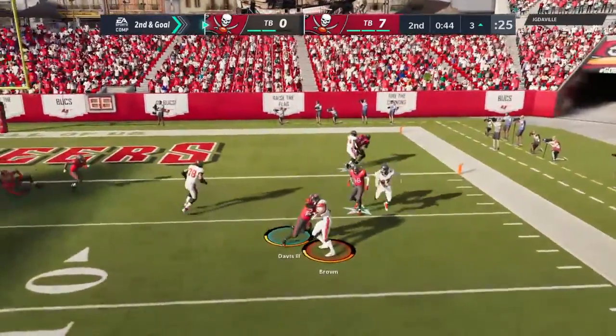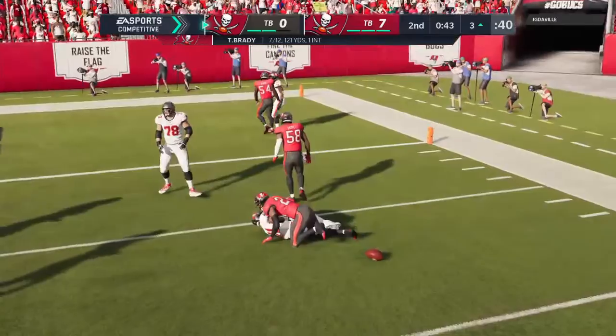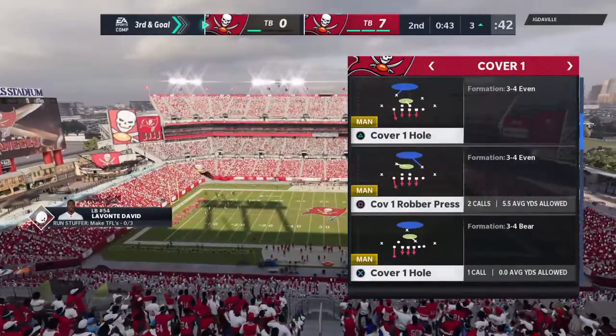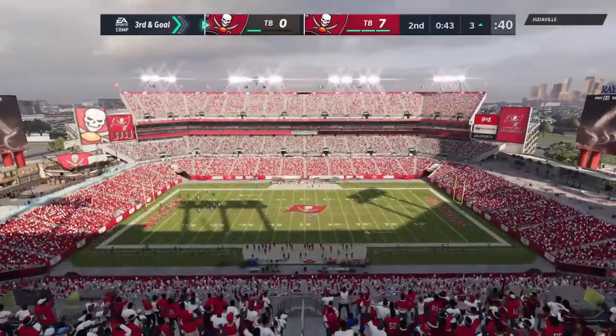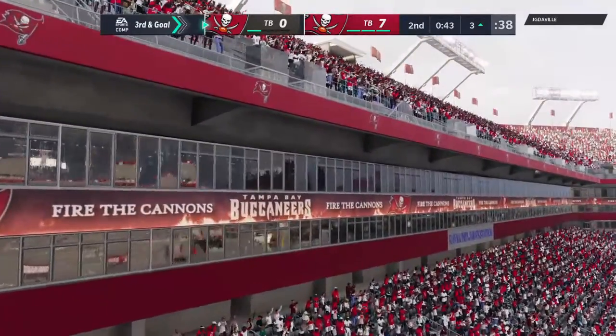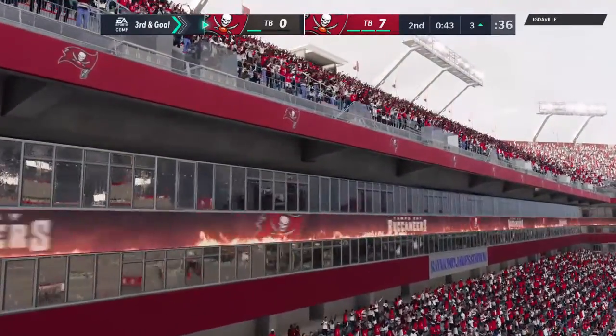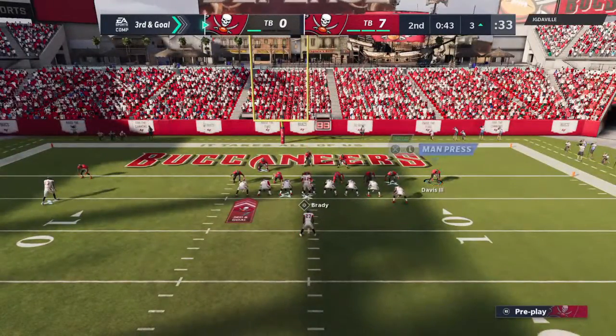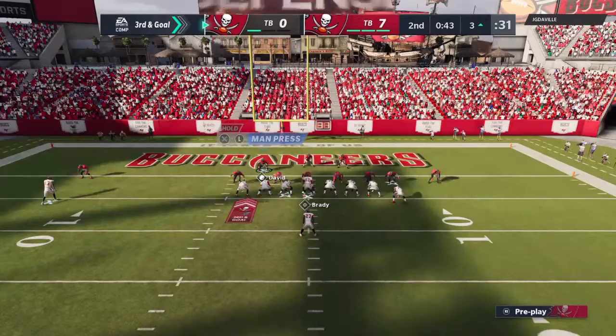On 2nd and goal, Brady, and that'll be incomplete. Took a pretty good shot as he tried to pull that one in. Couldn't hang on 3rd down. As his old brain remembers, when I see 5 wide receivers on the field as a defender, I know the ball's coming out hot. They expected it and got there and popped it free.